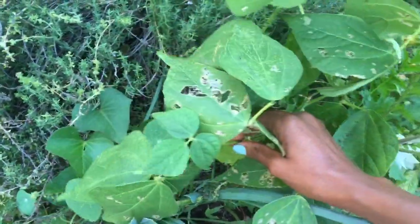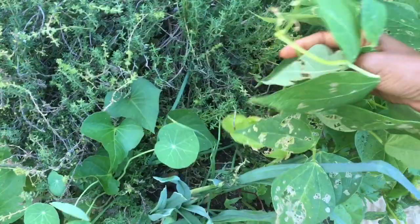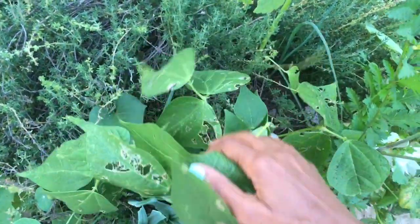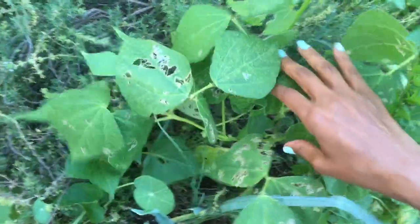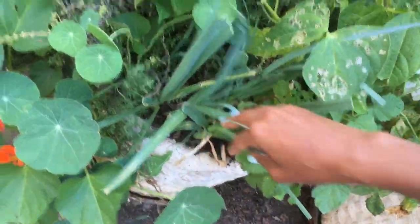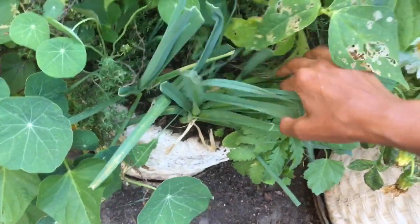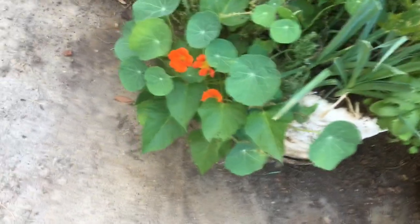I harvested these beans out of the garden. Those are bug bites, guys. This plant can now do whatever it wants to. I ate all the beans. They're gone. I'm not worried about it. I harvested my leeks. That's why they're short like this. You see that? That's cuts. You'll see in another video I harvested them.